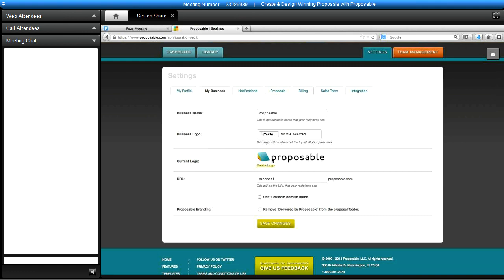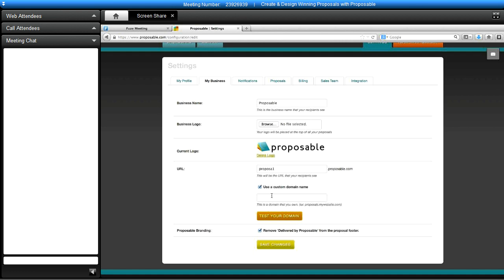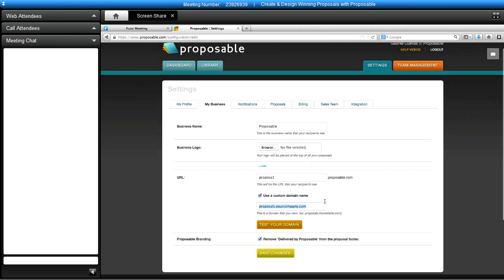And also, if you don't want to have Proposable displayed to your customers, you don't want to give away all your secrets, then you can quickly click on Remove Delivered by Proposable from the footer. I'll show you in a second exactly what I mean. The other thing is that you can use a custom domain. For example, you can do something like proposals.yourcompany.com, so your clients will never see proposable.com. Be advised, though, that if you do want to use this feature, this is a branding feature, and it does come with the team plan.